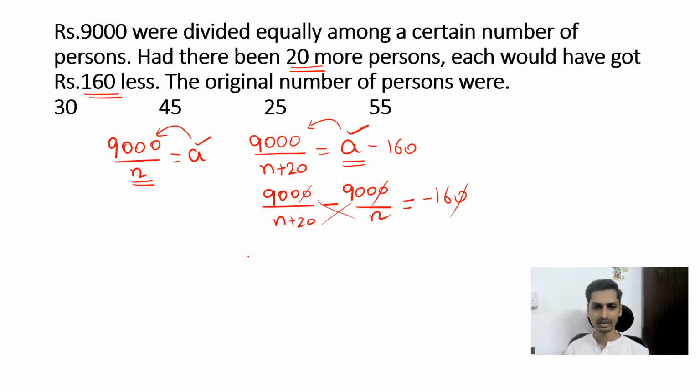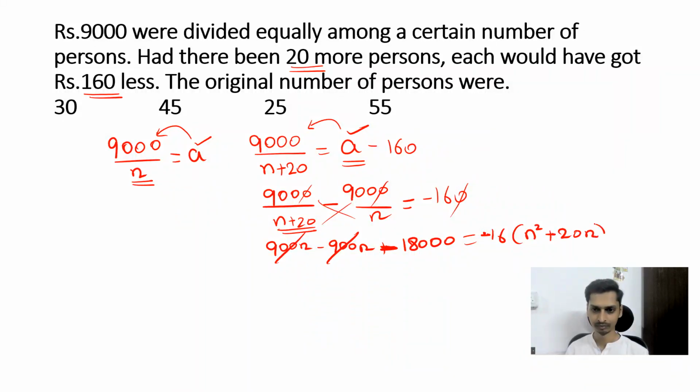Now we can do a cross multiplication. So it is 900n minus 900n plus... okay, it is minus 20 into 900, right? So it is minus 18,000 by n square plus 20n. So now this 900n and minus 900n cancel. Now I have n plus 20 into n. So that becomes n square plus 20n, minus 16 into n square plus 20n. Now I can cancel this, okay, now these minus and minus get cancelled. Now I can cancel this in the 16 table, right? Or first, let me do it with the 8 table.